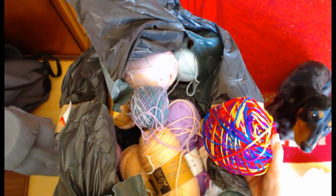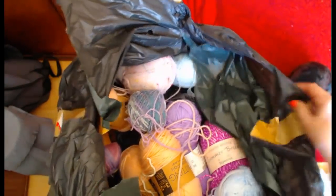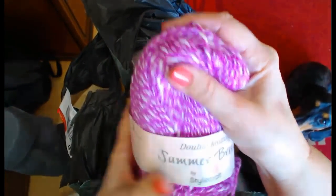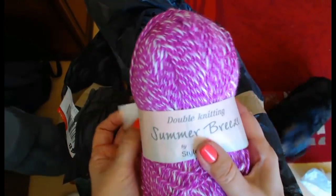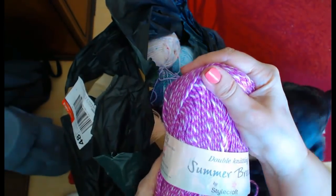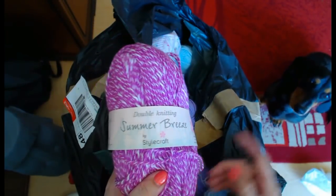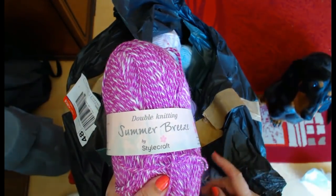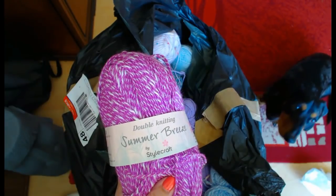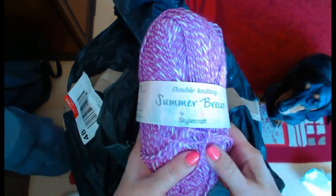Look at Motley's face. Never mind the rule. Where's the trees? You've had a tree. You've got a bag as well. And there is a bag of this double knitting Summer Breeze. That is so pretty. Look at the colour of that. And it's so soft. No, there isn't any grumpy. Motley's being a grumpy. Look at him down there. There's nothing else in there for you. Where's your ball? Have you lost it? Is your ball away under there? He's trying. I think his ball's underneath the seat.